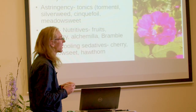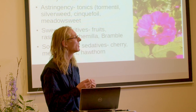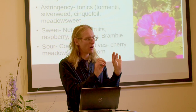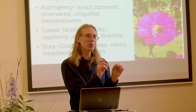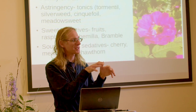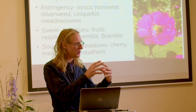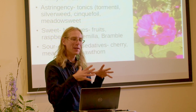So also is lady's mantle. So lady's mantle, if you know it, is the one with the sort of hairy leaves, and it holds on to the dewdrops. And it's almost like the dewdrop is a sign for the way that it holds the liquid into place. And that's kind of what I'm trying to get into with the rose family, the way it's kind of got this nutritive fruiting side, but this ability to kind of form it.